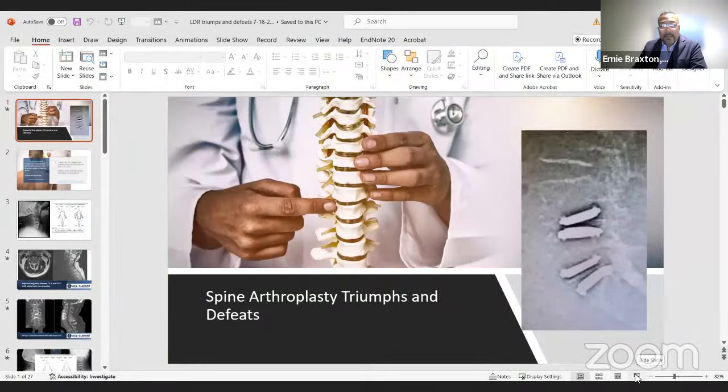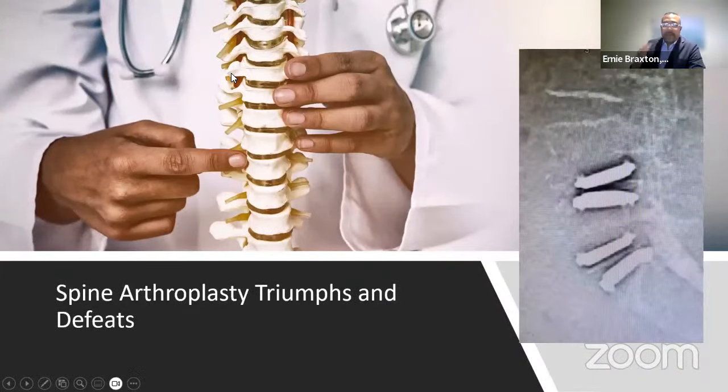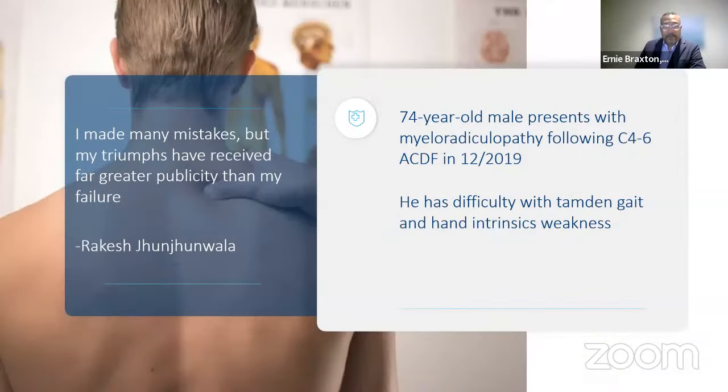Okay, so I'd like to thank the hosts of this meeting, the Seattle Science Foundation, and we are going to run through some triumphs and defeats. So a triumph, the first case I'm going to show you is going to be a triumph. It's something that worked out a little bit better than I thought it was going to work out.